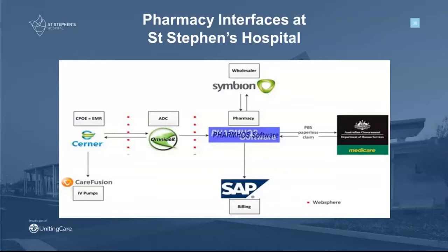So you can see there's a two-way interface between the electronic medical record and the ADCs, which are run by Omnicell, and the messages are then sent from Omnicell to the pharmacy software, which then interfaces to the wholesaler, Medicare for PBS claiming, and the billing software.